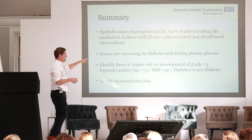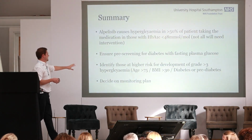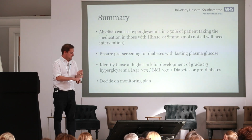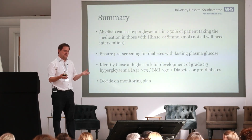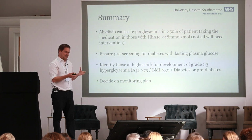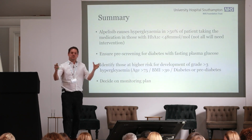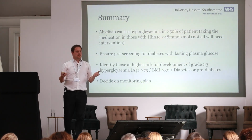Ensure pre-screening, especially with fasting blood glucose, because it seems to be the best marker, more than HbA1c. Identify those at higher risk, so over 75, BMIs above 30, or those with diabetes or pre-diabetes, and decide on a monitoring plan. First step is also to decide what your oncologist is going to do. They're going to treat patients with diabetes. They're treating technically by extrapolating evidence, as currently there isn't any. So there really needs to be a thought process and a decision amongst probably both teams as to the way you're going to play it in your services and monitor.